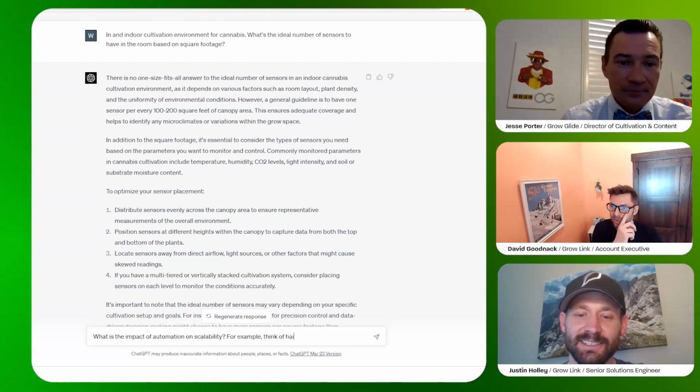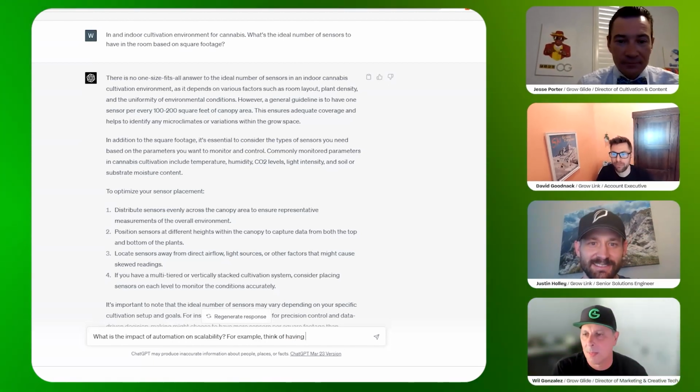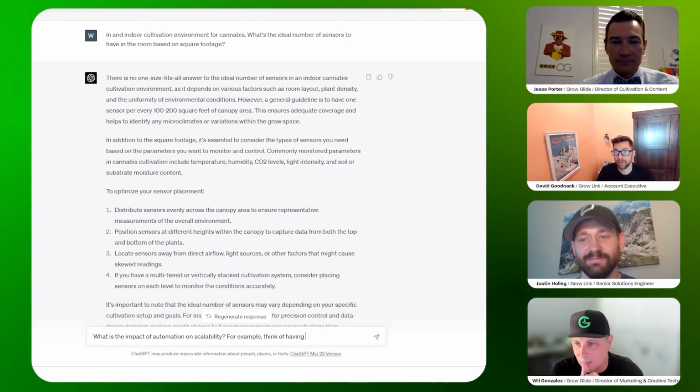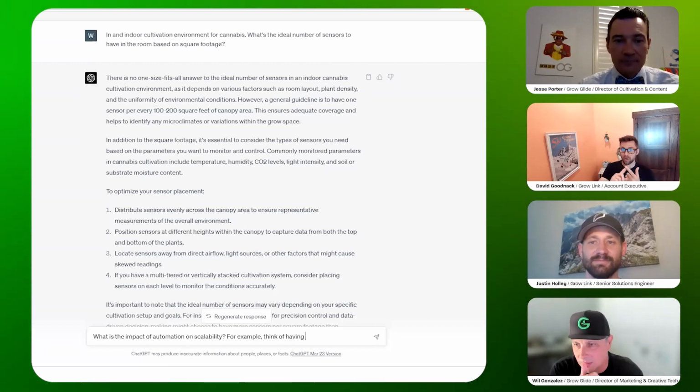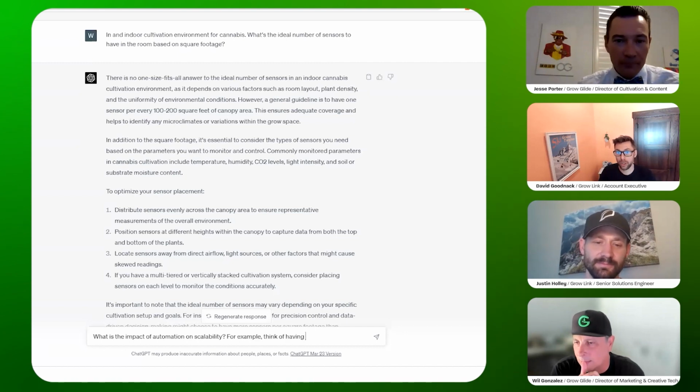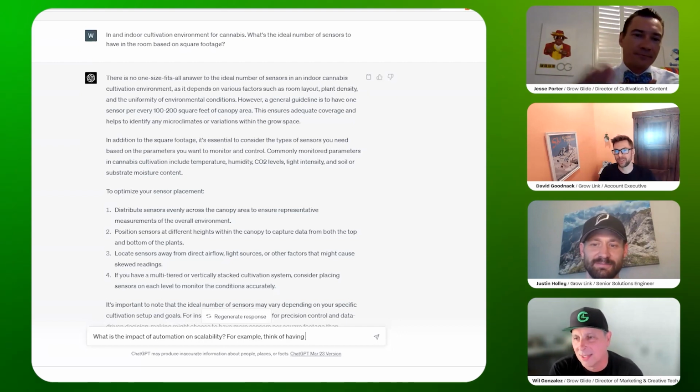I'm just seeing here, it says one sensor every 100 to 200 square feet of canopy. We always say more data is better when it comes to environmental sensors, but the very high-quality temperature, humidity, and CO2 sensing is actually what adds most of the cost of those sensors. They're like $800 a piece. So if you want to put them every 100 square feet, go for it. But if you have a 2,000 square foot room, that's overkill.